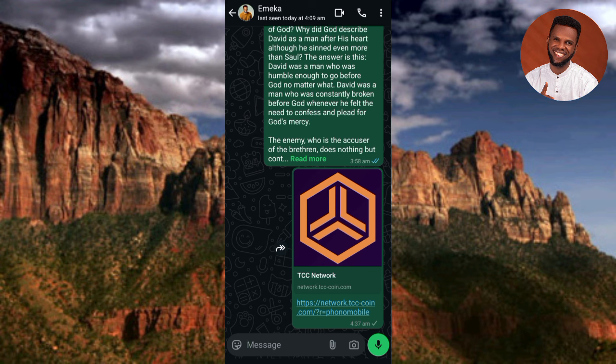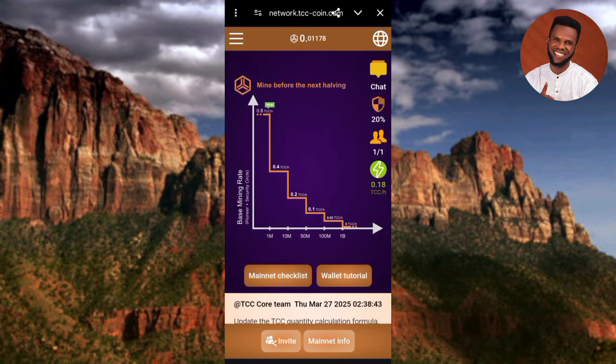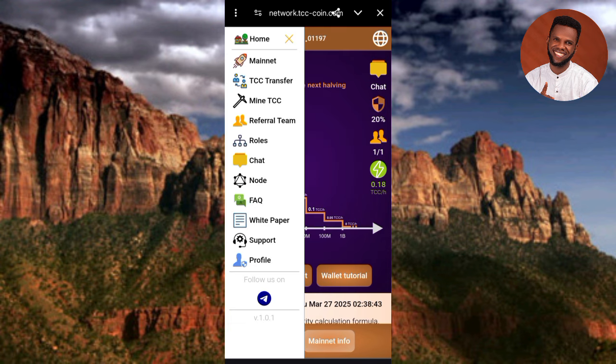So what I'm going to do now is to go back now to the mining platform. Let me go back. Right here, we are back here now. Let me show you guys other things. Let me tap on the menu icon at the top left. You can see it right there. We're going to be seeing more features right there. You can see we have the home, mainnet, we have the TCC transfer, mine TCC, referral team, rules, chat, node, FAQ, the white paper, support, and profile.